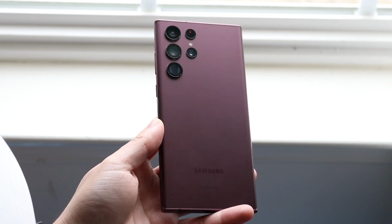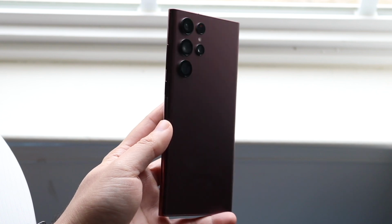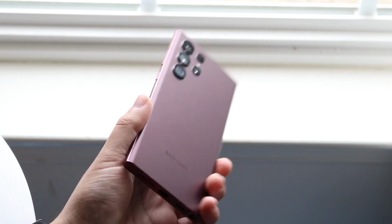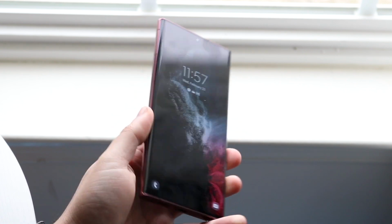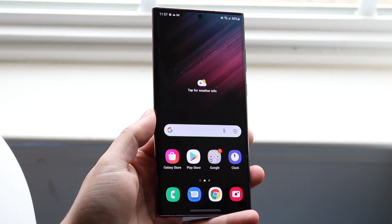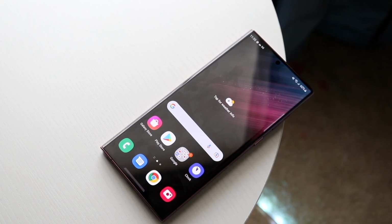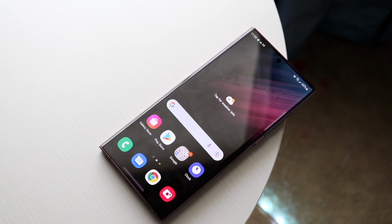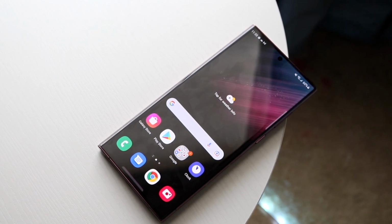Now, I do want to start off with the Samsung phone, and that is the Samsung Galaxy S22 Ultra. This, in my opinion, has the best screen of pretty much any phone that's available on the market right now, and that's mostly because of two things. One, its panel is massive. It is a very large 6.8-inch dynamic AMOLED display. Now, this is a 1440p panel at 120 Hz.